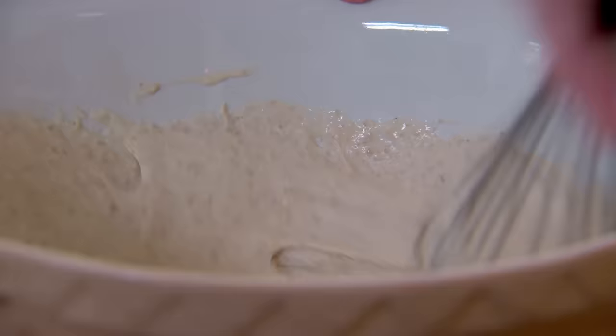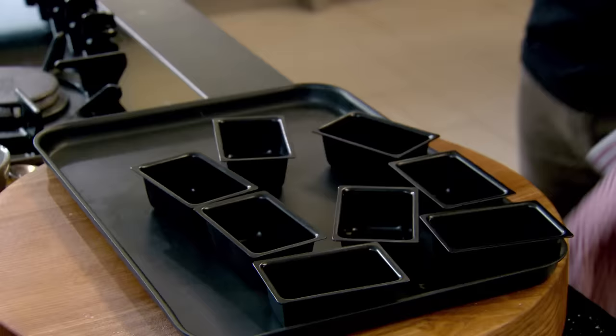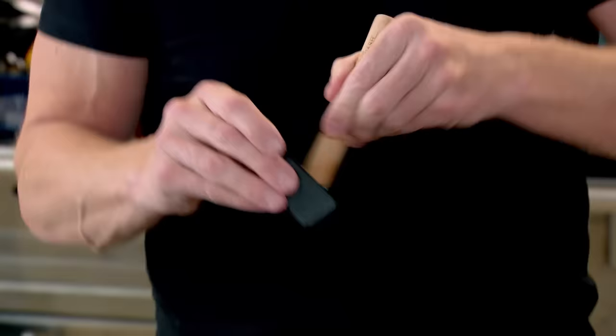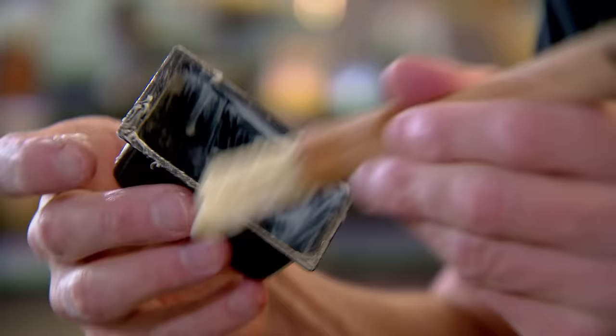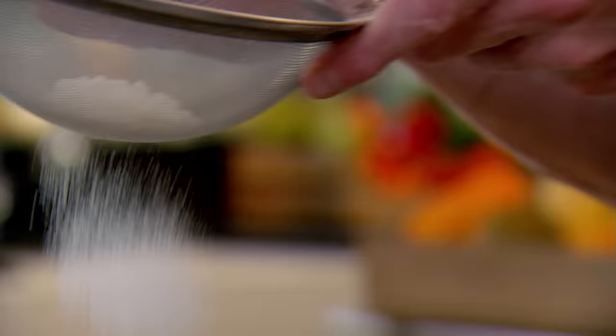Beautiful. This mix will work really well as one large loaf, but I want to make my ploughman's a little bit more special. Small tins give it that kind of intimacy, and I quite like having my own little loaf. Give the moulds a really nice lining with butter. Make sure you butter the top. Now, tablespoon of flour. Dust inside the mould. That will stop your mixture sticking.